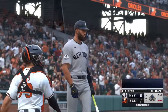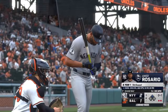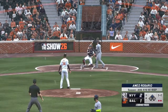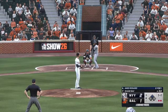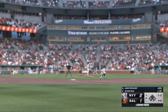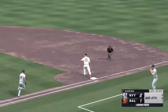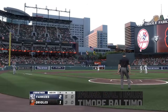And that drops in for a strike. Runner at second, 2 down. One and 2 here. Ground ball left side. Out number 3. 1 left for the Yankees as they're unable to add to their 2-1 lead.